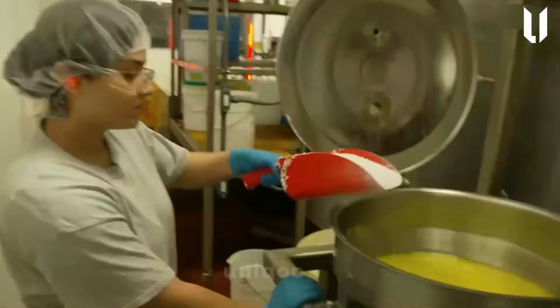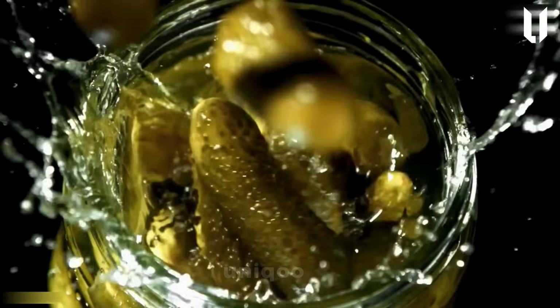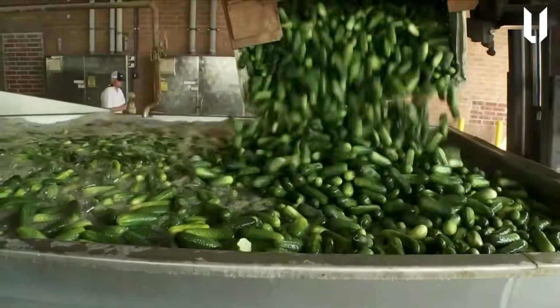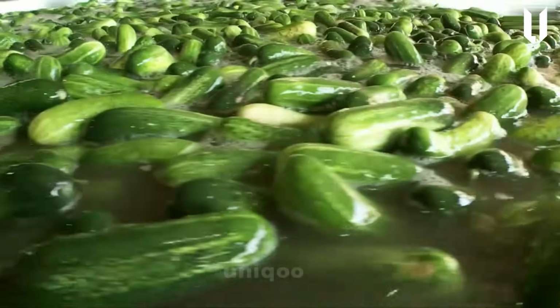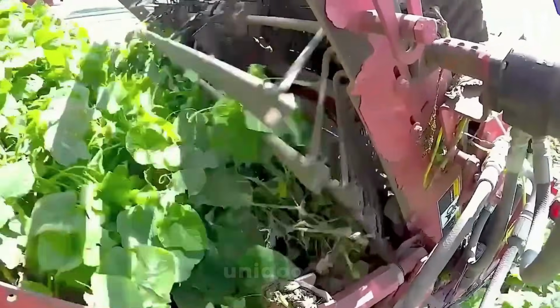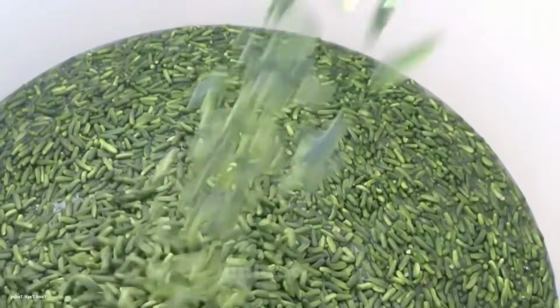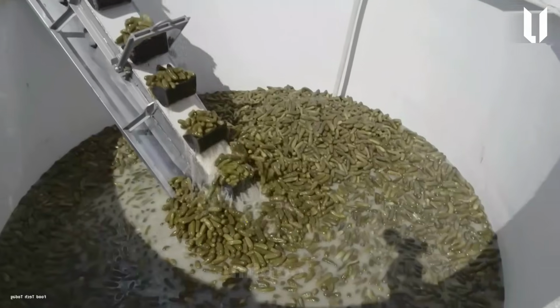Over 9 billion pickles are eaten every year in the United States, an amount that equals about 9 kilograms per person. To meet this huge demand, large harvesters collect millions of fresh cucumbers every season. But how exactly are pickles made?